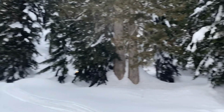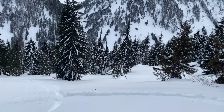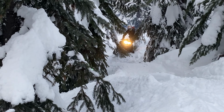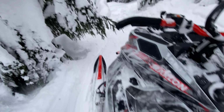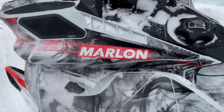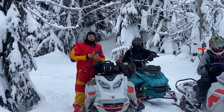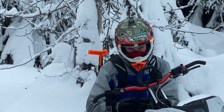Out of the big old growth, back into the cut block. That's shitty. Making our way back through these gnarly trees here. Found the Jerry's and Derek. Doesn't look like the happiest camper ever.